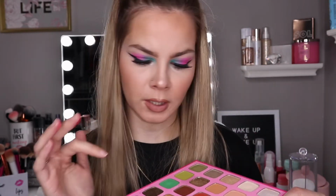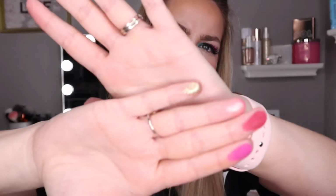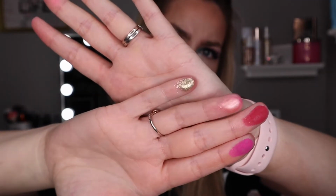As you can see, definitely pigmented. Yeah, when I put my fingers in them, they are very buttery. So I like the formula on these. You got a really good variety of shades. You have a couple glitters in here, or maybe just one. Okay, yeah, one glitter right here, like a gold. Actually, I'm going to swatch that one. So yeah, you can see the gold. That's a really, really pretty shade. I like that one. And it does come with a mirror as well.